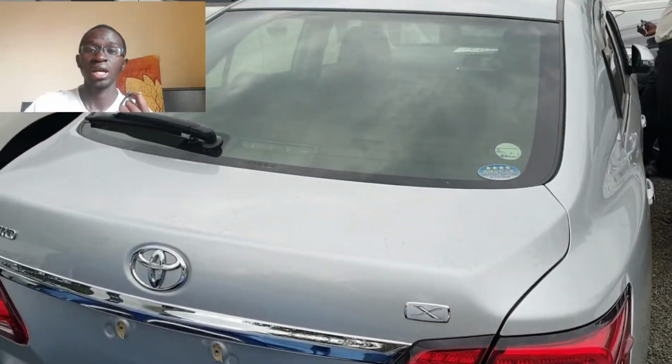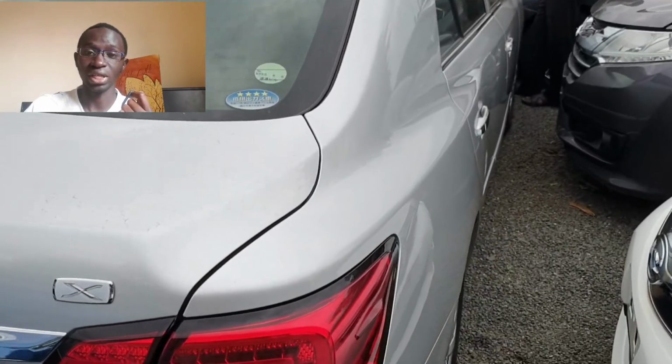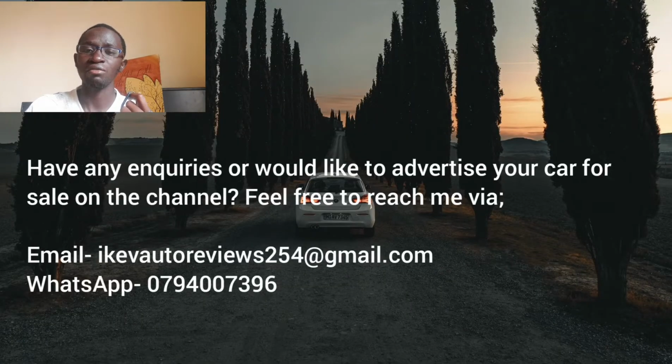So there you have it. This is one very good looking car. It's arguably the best looking in its class. It's supremely reliable and comfortable even on long journeys. There is, however, only one downside, and that is its price.